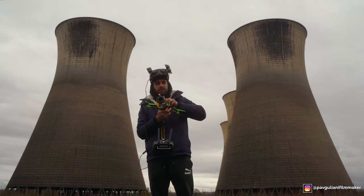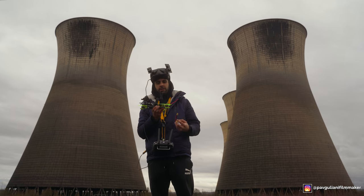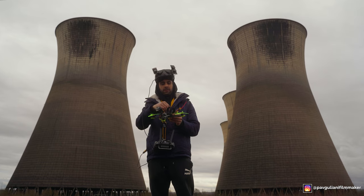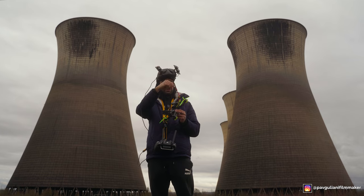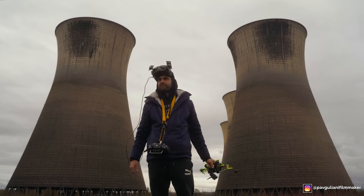Also I think running 4S on this kind of flying is a bit rubbish. Not rubbish, but batteries were lasting like 2 minutes. If I was full throttling it for pretty much the whole time, I guess that's understandable, but 2 minutes is a bit crazy. So I guess 6S is probably the way to go, so I might be looking into that in the future.